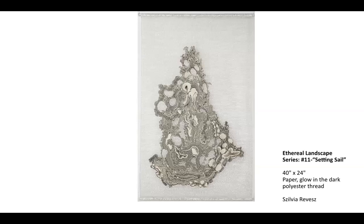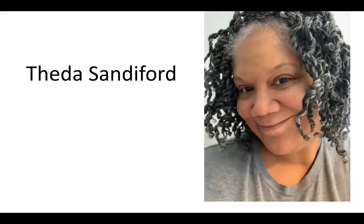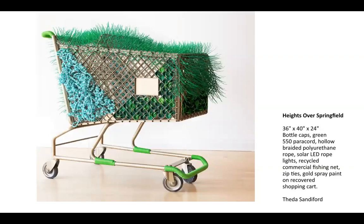Ethereal Landscape Series, number 11, Setting Sail. 40 by 24 inches, paper, glow-in-the-dark polyester thread. Theda Sandiford, Jersey City, New Jersey. Heights over Springfield, 36 by 40 by 24 inches. Bottle caps, green 550 paracord, hollow braided polyurethane rope, solar LED rope lights, recycled commercial fishing net, zip ties, gold spray paint on recovered shopping cart.